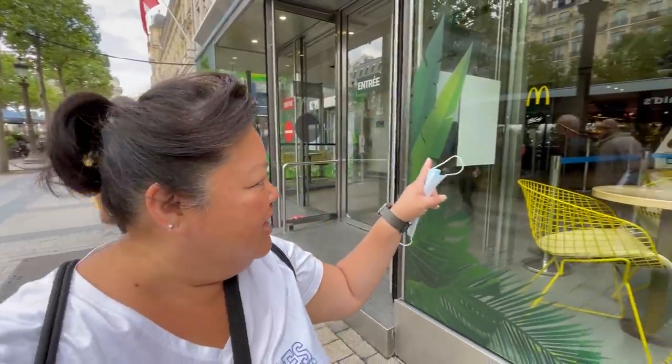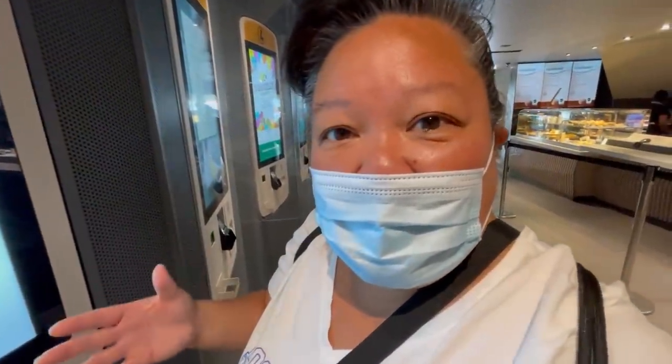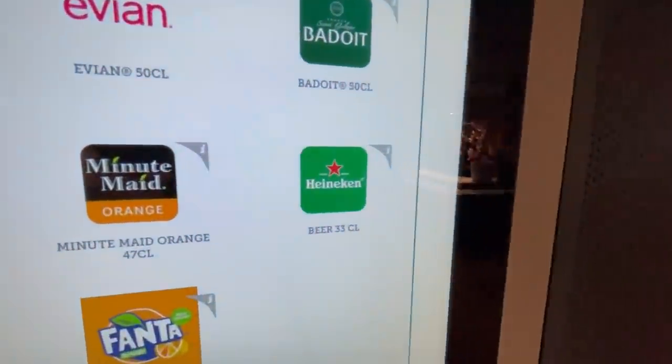Pretty, this McDonald's is. Nice seating and everything. Wow, and it even has outdoor dining. This is a fancy one. We're getting a combo just to share here at McDonald's, just to try their foods, and they serve beer for the drink. Not bad.